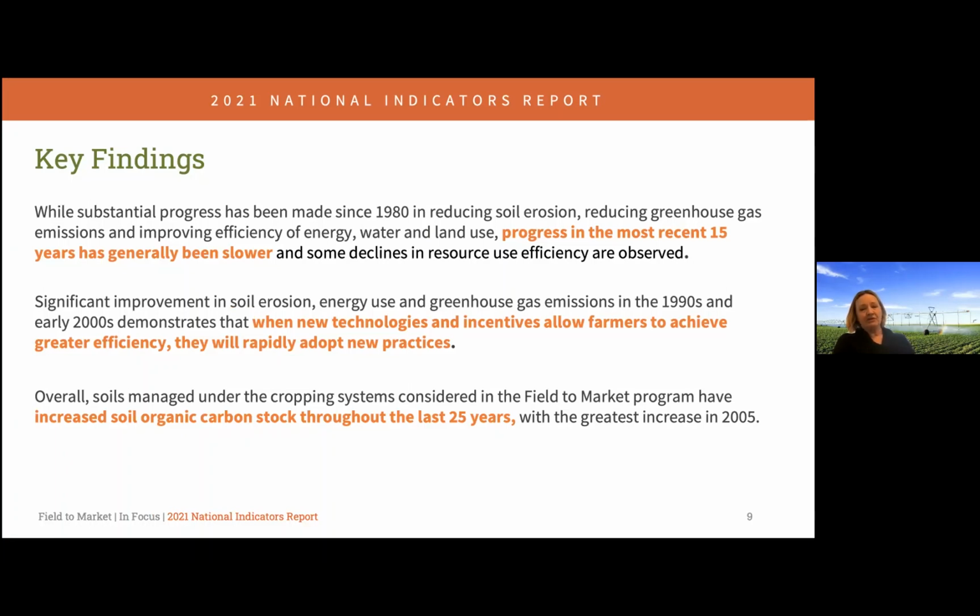We saw really great improvements in erosion, energy use, and greenhouse gas emissions in the 90s and 2000s, strongly related to the development of some of those technologies, right? Herbicide technologies, the glyphosate-ready crops really had some positive impacts that plateaued. So we saw that when there are really useful, scalable technologies that are rapidly adopted by growers, they can have really significant positive impacts on the environmental performance of a farming operation. And we have seen some increases in soil organic carbon in the last 25 years, with that being greatest in the past 15 or so years.